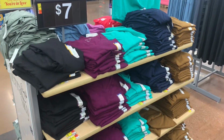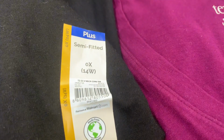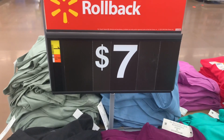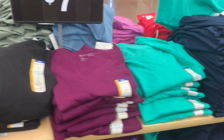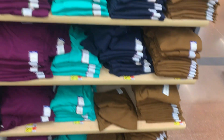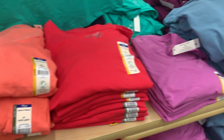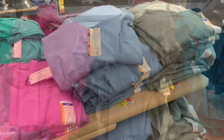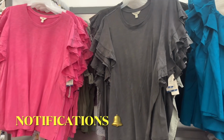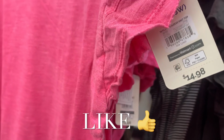Okay, so these short sleeve shirts, they're semi-fitted, crew, core tee, and they're on rollback for $7. Just to let you know, they have it in black, the violet purple. I love that shade of green. Blue and brown. Okay, these colors look new. I don't remember these ones. They have orange, coral, purple, blue, and okay, they still have these flutter sleeve shirts as well. It comes in green, black and white stripes, this gray and pink.